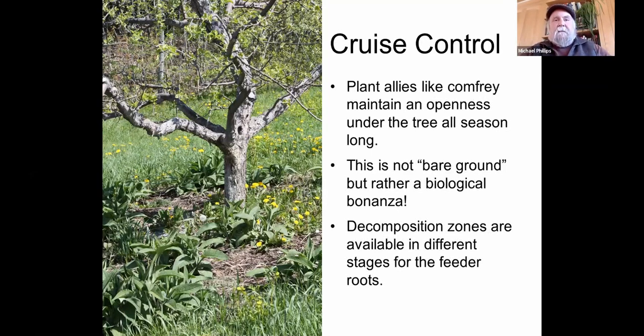And you get a real appreciation for the fact that in that soil, there are competing roots. Again, I use that word competing in quotes, that there's still plenty of room in the humus for apple roots and apple mycorrhizal fungal friends. And it does truly become more of a cruise control situation than those early years of trying to keep it a little more open around a young tree.